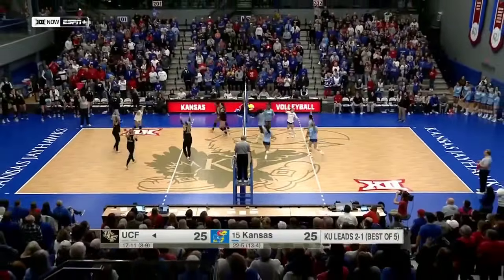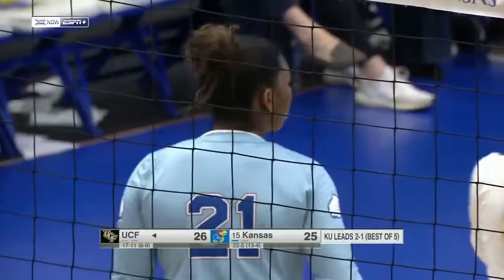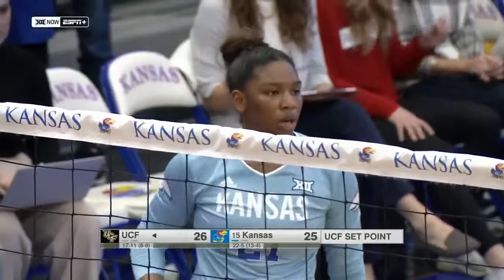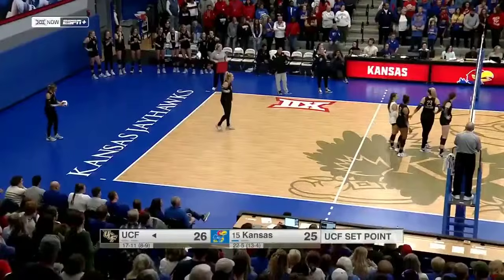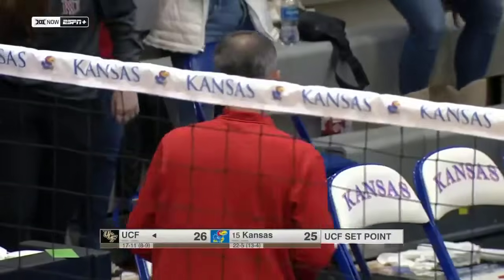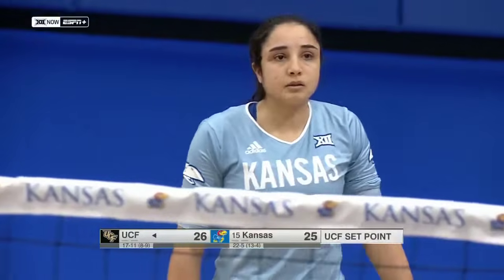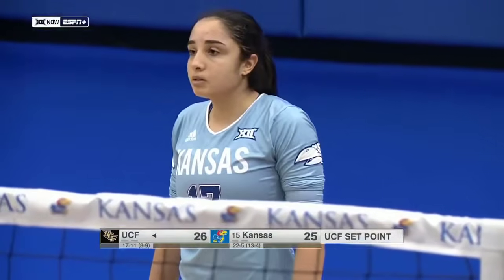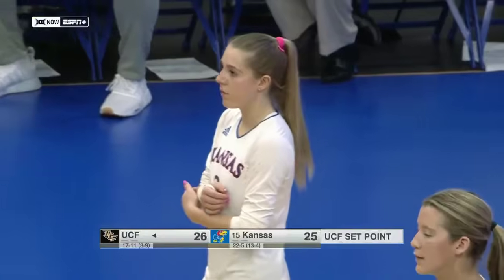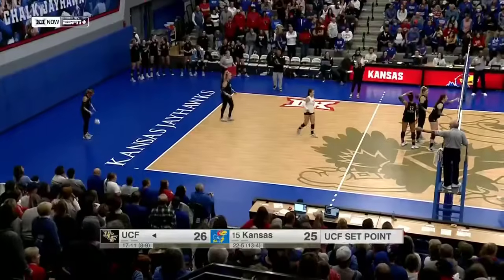London Davis. No touch. London Davis was wanting a touch, but I didn't see a touch. Bouchard. Timeout. He's going to call a timeout, as UCF now has a set point. Chalmers will serve it up for the Knights.